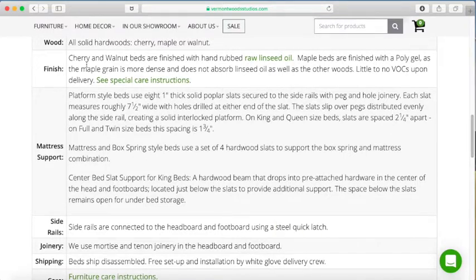We'll take a look at the finishes. So cherry and walnut beds are finished with a hand-rubbed raw linseed oil. So raw linseed oil. Awesome. That's beautiful. That's exactly what we want to see. Let's continue on. Maple beds are finished with a poly gel, as the maple grain is more dense and does not absorb linseed oil as well as other woods.